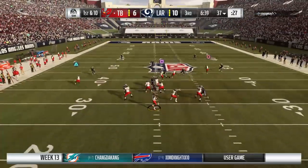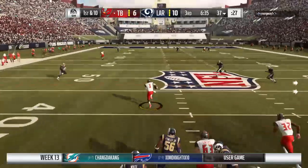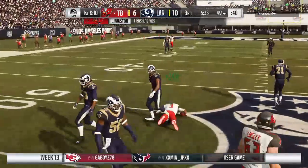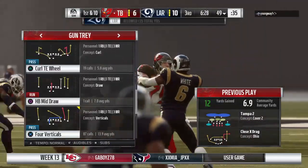A first down throw for Winston. Stepping up, he's going to keep it. Right off the bat, it's a first down to start the drive, 12 yards. He is tough to bring down, Jameis Winston.